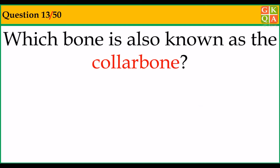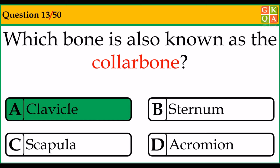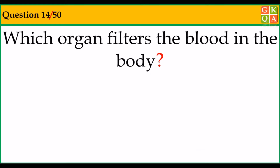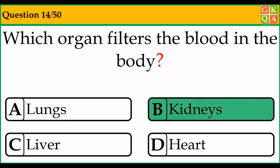Which bone is also known as the collarbone? Answer option A, clavicle. Which organ filters the blood in the body? Answer option B, kidneys.